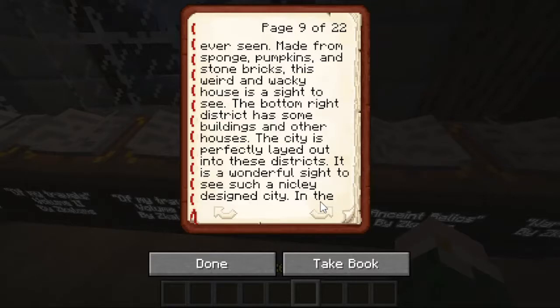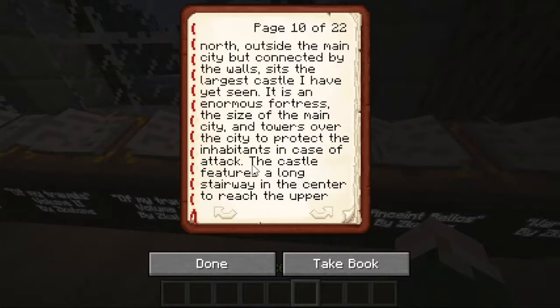Made from sponge, pumpkins, and stone bricks, this weird and wacky house is a sight to see. The bottom right district has some buildings and other houses. The city is perfectly laid out into these districts. It is a wonderful sight to see such a nicely designed city in the north.